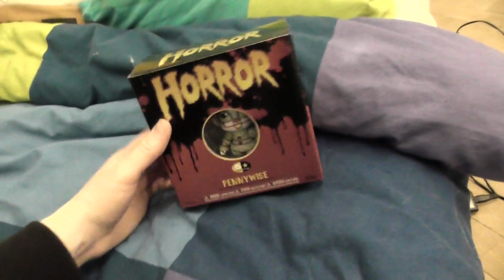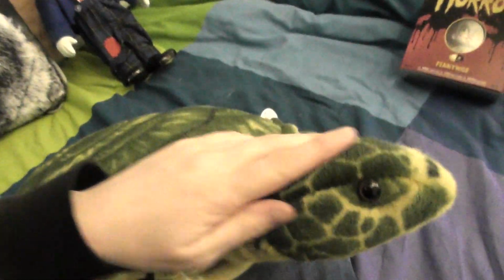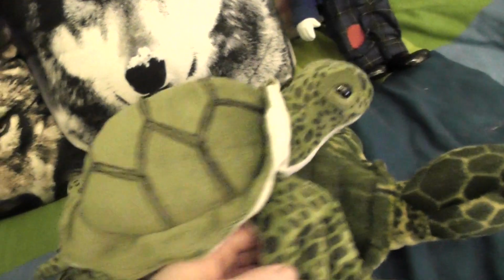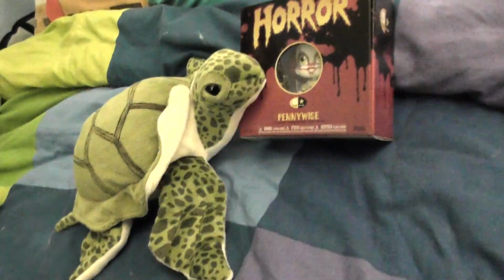Now, who collects Pennywise without turtles? I've been collecting the turtle as well. Here it is. Just to make sure that he behaves himself. I have been collecting a bunch of Pennywises, and I wanted to have a turtle as well. So here it is, and this is the turtle that I collected just as part of my It collection. And I have two of them. I have this one too. And two turtles. So there you go. This is my It and Clown collection.